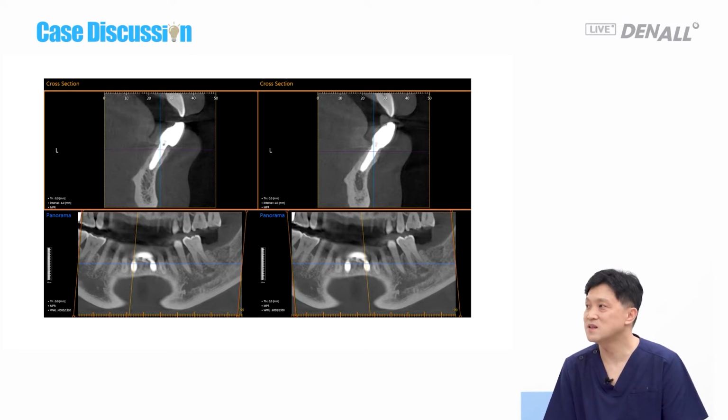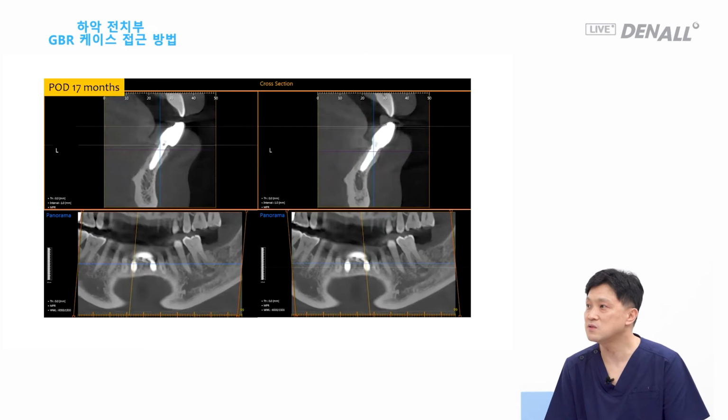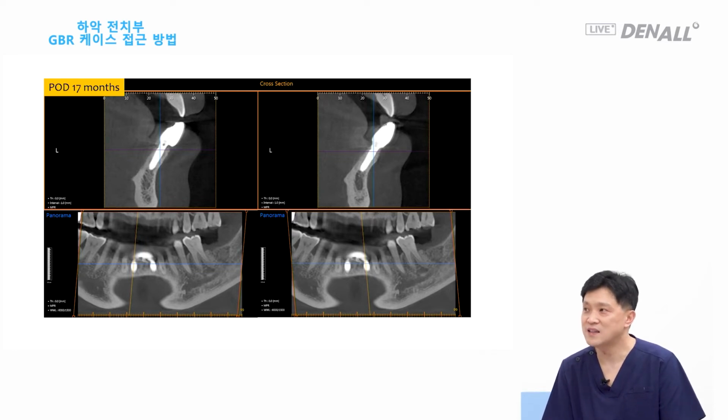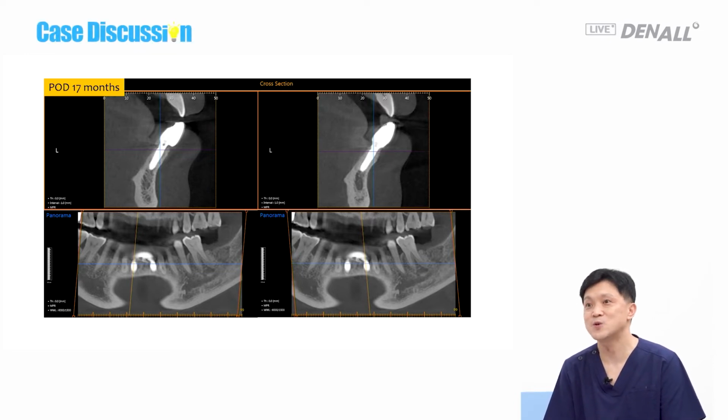So what I emphasize is that in the lower anterior and in implant sites, the buccal bone is very important according to many papers. So I believe that is true. So 17 months, it is maintained pretty well. So if you take this protocol, a more stable treatment can be delivered. Guided surgery or other surgical tools can be utilized to avoid the submerged approach, and we can do the one-stage surgery.